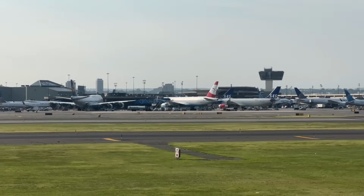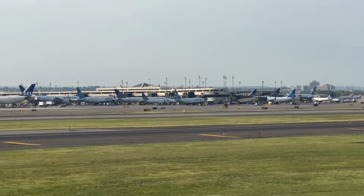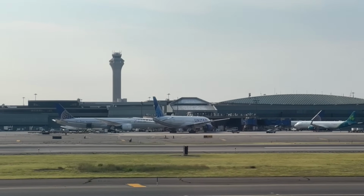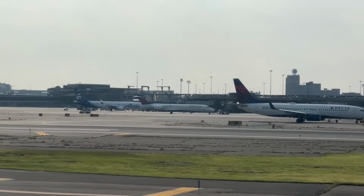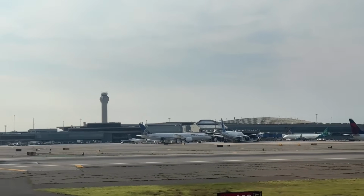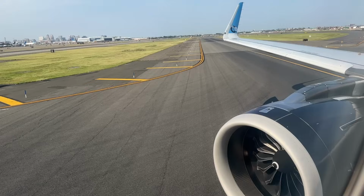Now it's time for our final thoughts here on the Les Compagnies transatlantic service from Europe to Newark. Les Compagnies currently operates from three destinations to Newark: Paris-Orly, Nice, and Milan. Essentially, these are high business class service markets that make these flights profitable, considering that it's an all business class cabin.